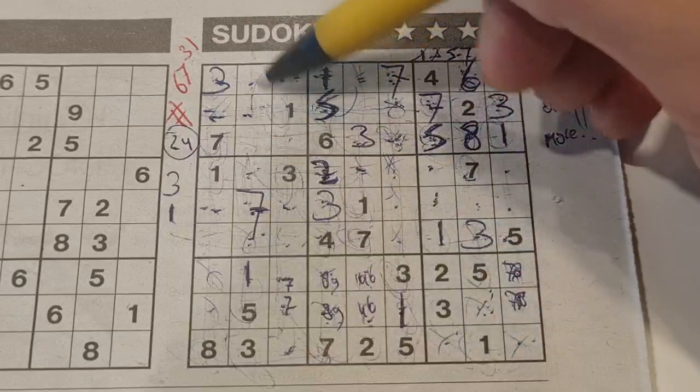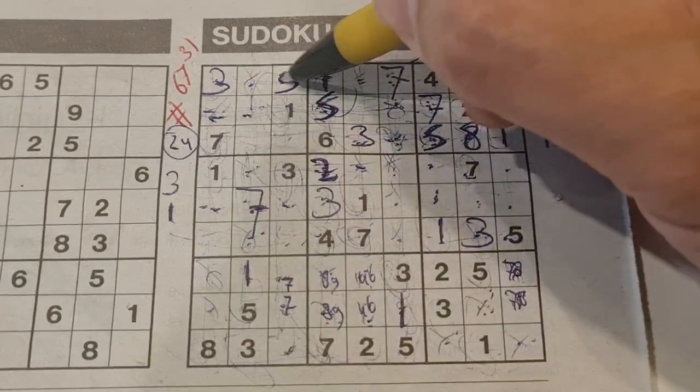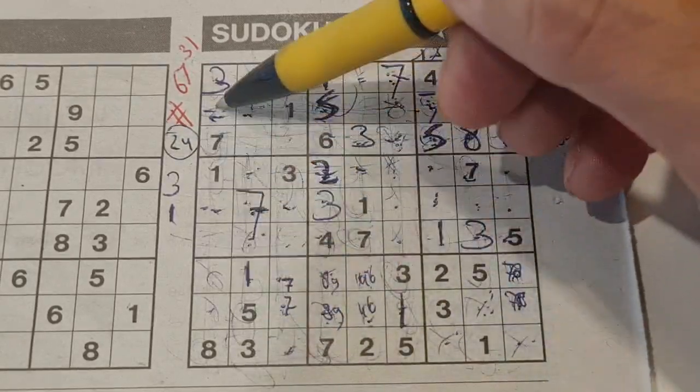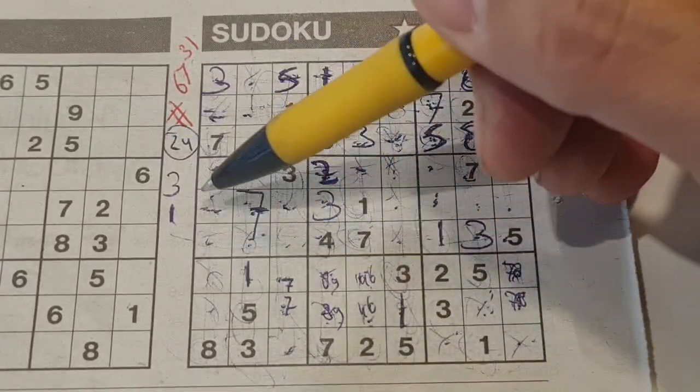We see a 5 in the second column, no 5 there. 5 should be there. 5 in the first column, 5 in the second column. So in the first column, only 2 places left for the 5: it should be here or there.